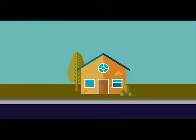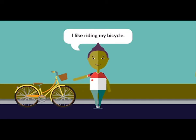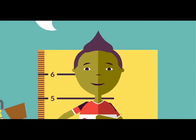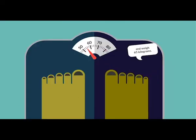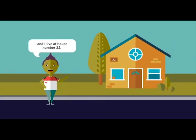In everyday life, whole numbers are used for values which are standardized, like quantities of items. Age: 16 years old, not 16.7 years old. 1 bicycle instead of 1.3 bicycles. And measurements like height and weight, or labels. I wear the number 13 jersey in my football team, and I live at house number 32.